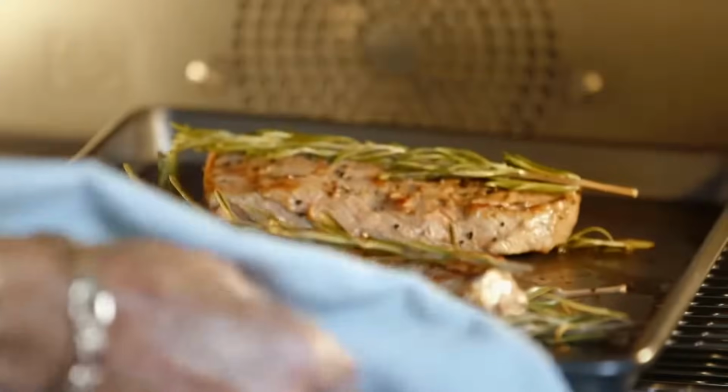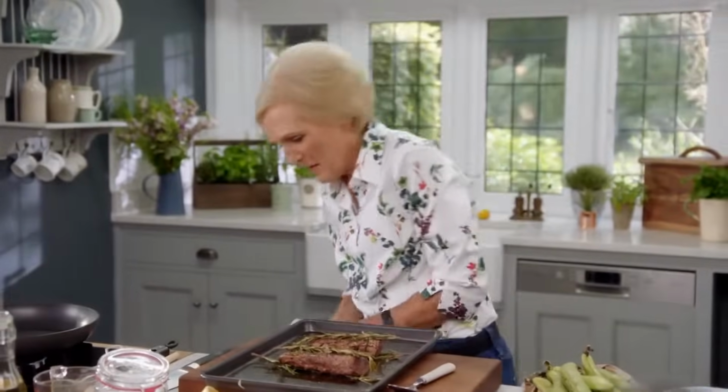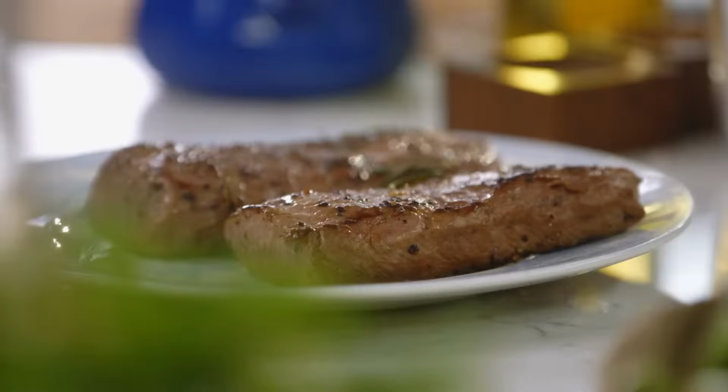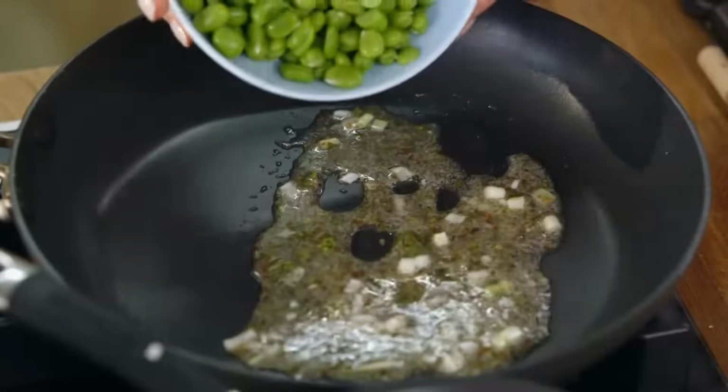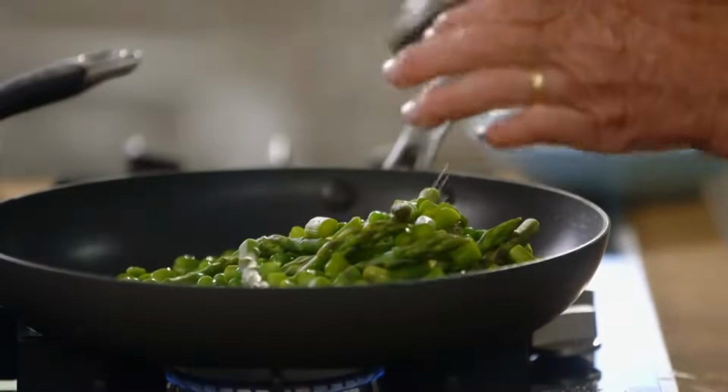Look at that lamb. Perfect. Oh, there's a very strong smell of rosemary here, which is lovely. To make sure it's tender, rest the cannons for at least 5 minutes. While you're waiting, warm that delicious mint dressing with some seasonal green veg.